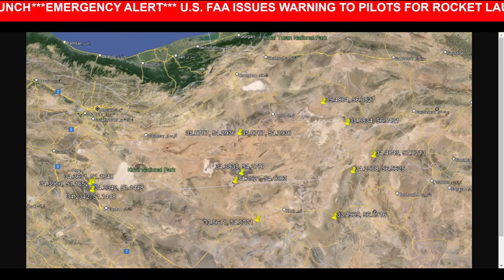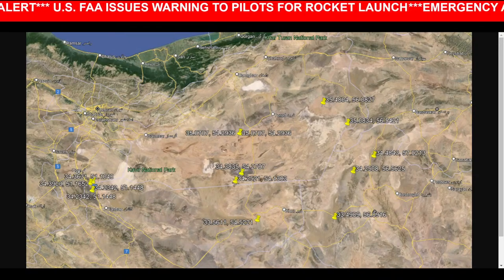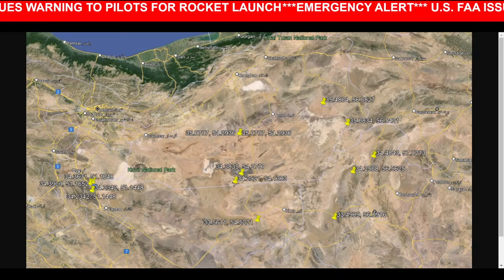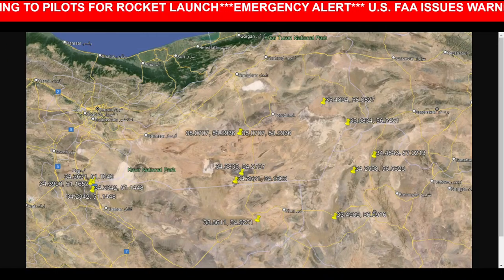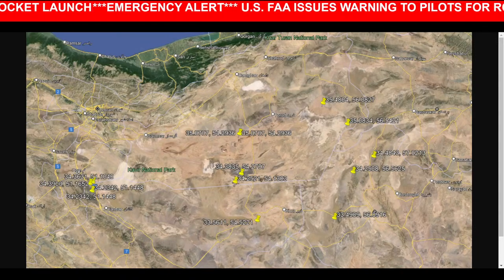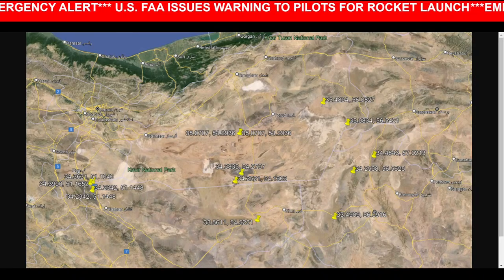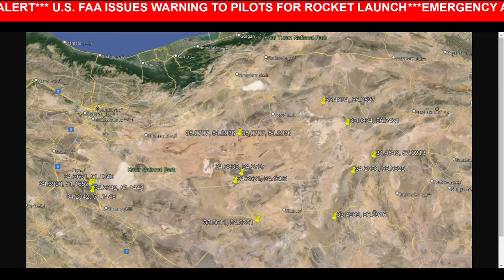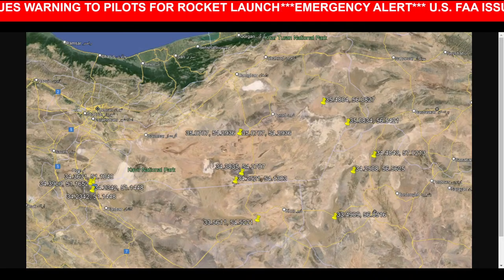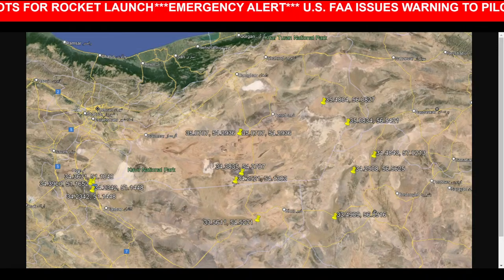Do I think the U.S. will get involved? Yeah, I think the U.S. is going to get involved somehow. They're going to have to. If Iran attacks Israel with missiles, they're going to have to get involved. Like I said, from tomorrow night through Thursday night is when this could all go down. Yes, Tehran 8.5 hours ahead.